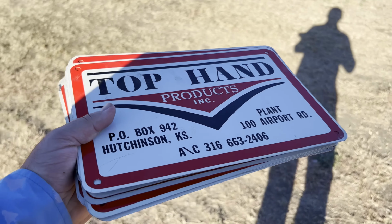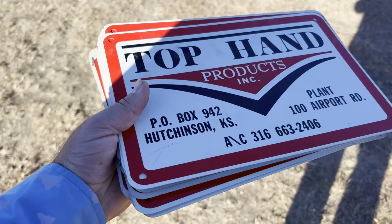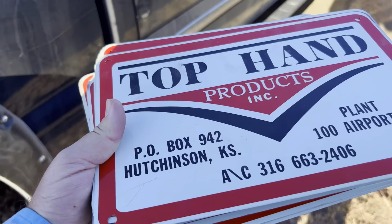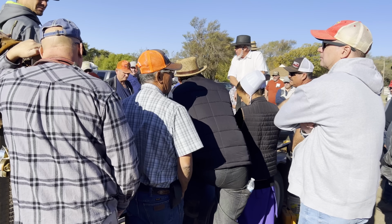Well, I didn't even record my first buy of the auction. I wasn't planning on bidding, but man, nobody was bidding on them. There's a whole stack of them here. They're aluminum signs, but they're painted signs. And for what I gave for them, it was a little bit of nothing, just a few cents a piece. I couldn't turn them down.